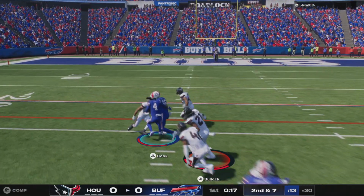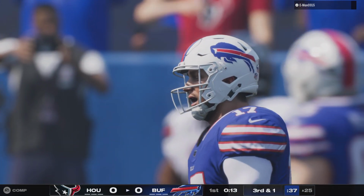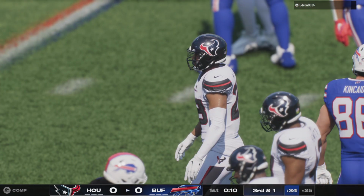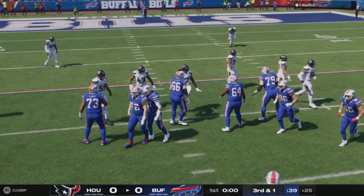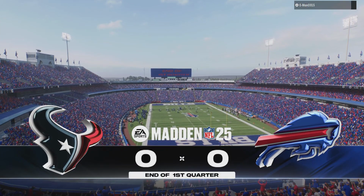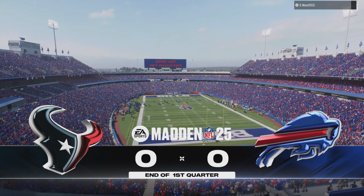Give to Cook out of the gun. And he's going to be close to a first down as the tackle is made at the Texans' 25. We're scoreless after one. Second quarter now in Buffalo.